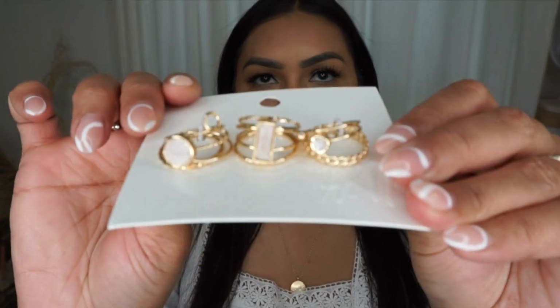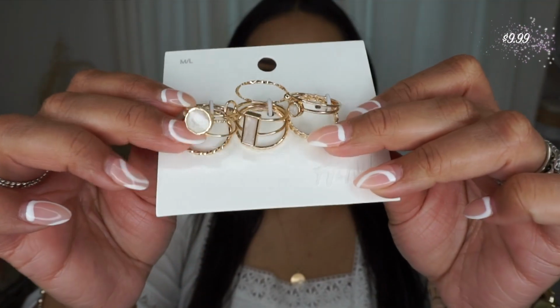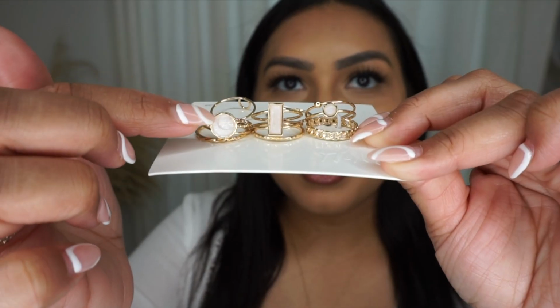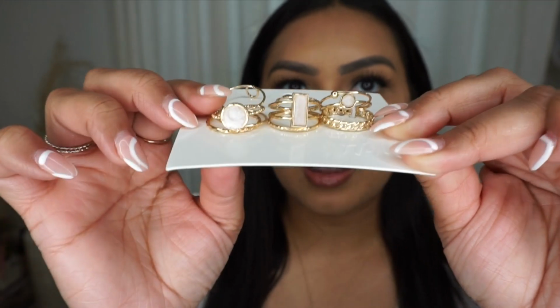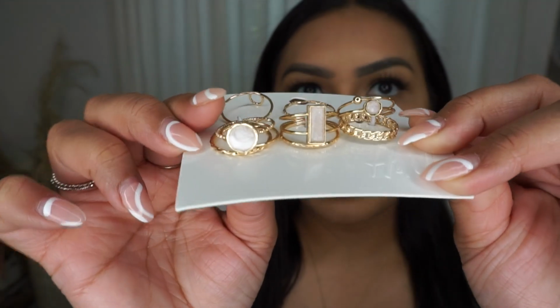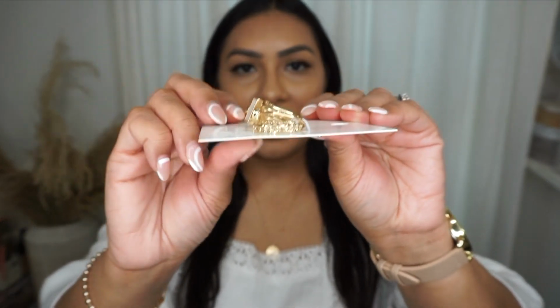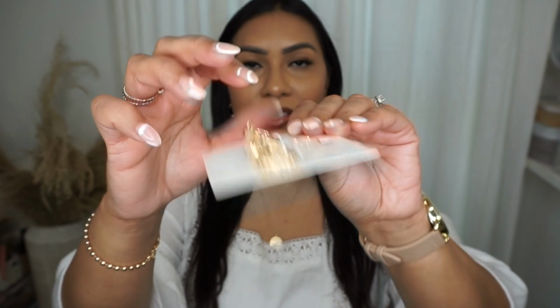So I'm trying to give you a better look at it. This has a bunch of rings that you can stack or wear by themselves. I was drawn to these rings because of these 3 right here. I thought they were super pretty. I love H&M rings. I don't feel bad if I lose one or anything like that because they're so inexpensive and you get a bunch of them. This one also has a little chain one right here. They have daintier ones, so I love getting their rings. I always buy rings from H&M.